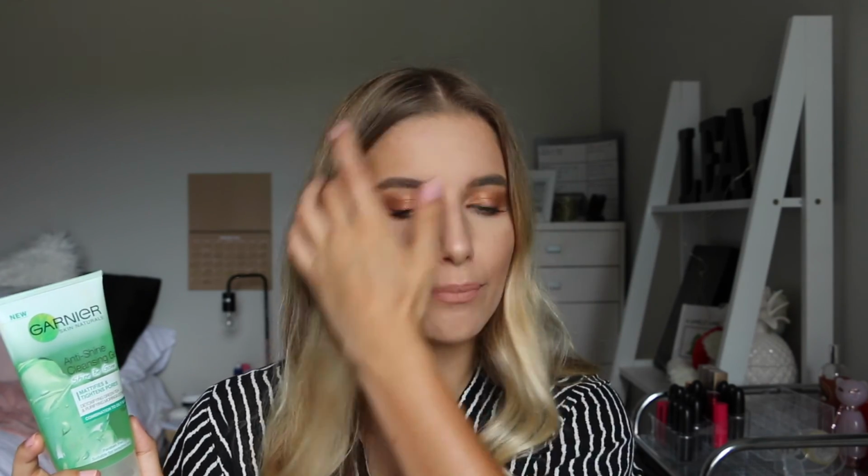And now for a face wash, I've been loving the Ganya Anti-Shine Cleansing Gel Shine Be Gone face wash, and it says it mattifies and tightens pores. So you guys know that I have oily skin, and I've been trying to find products that would help my skin and for it not to be so oily. So I picked this up from the supermarket and I was just really intrigued because it said that it mattifies your skin and it tightens pores, because obviously the pores on your skin is what the oil comes out of. So I thought that I would try this out and see if it actually does help with my oily skin.